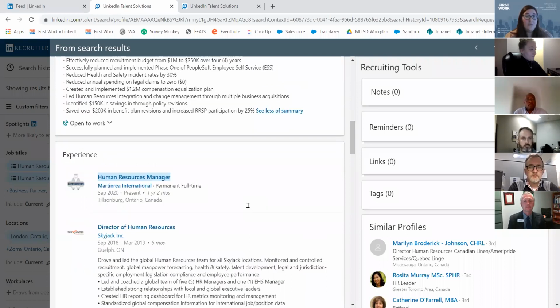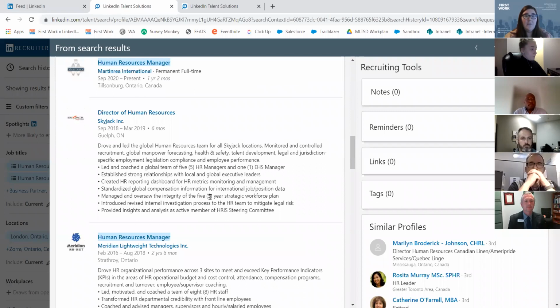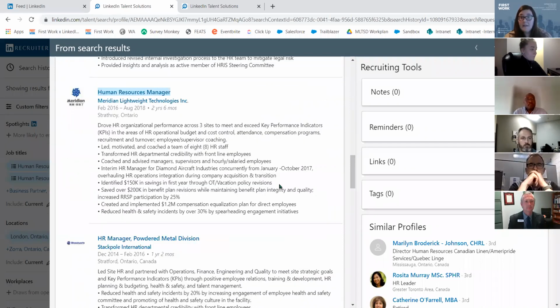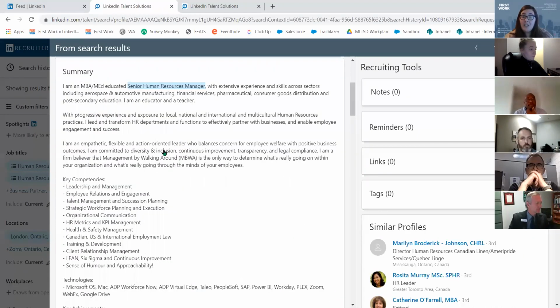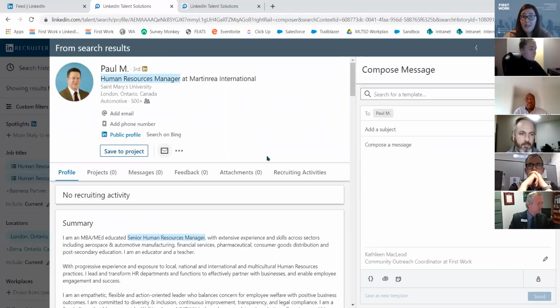So when you're looking through, you can see how long they've been there. This is essentially their profile, but with a little bit more detail in the back end. You can make notes, set reminders, as well as see any links that you've put on this profile. You can also message each individual person or mass message people as well. And when you're messaging using Recruiter, it goes to the Recruiter in-mail section, and I'll show you where that is.